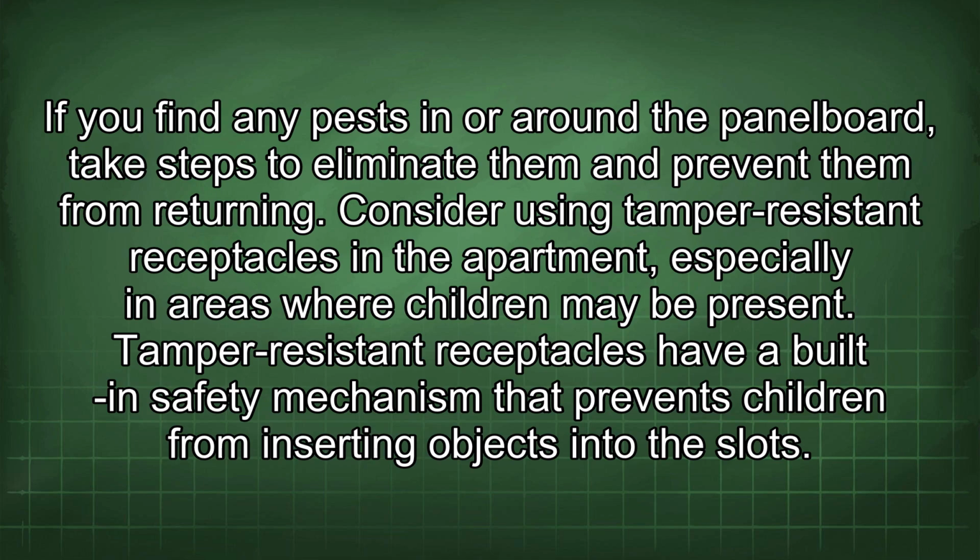Consider using tamper-resistant receptacles in the apartment, especially in areas where children may be present. Tamper-resistant receptacles have a built-in safety mechanism that prevents children from inserting objects into the slots.